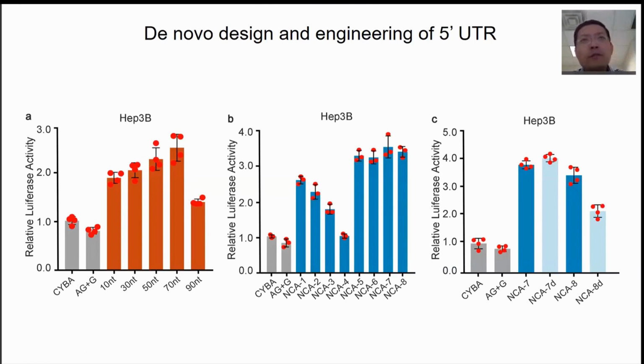We also know the combination of AUGC is very important for translation. So we also studied different combinations of AUGC, but we kept the length constant at 70 nucleotides. Sorry, so that's figure B. In figure C, we tried to remove any microRNA binding sites. And we found that for these particular UTRs, NCA-7 and NCA-7D, both are pretty good. 7D is slightly better than 7. So we chose this NCA-7D as our 5' UTR.